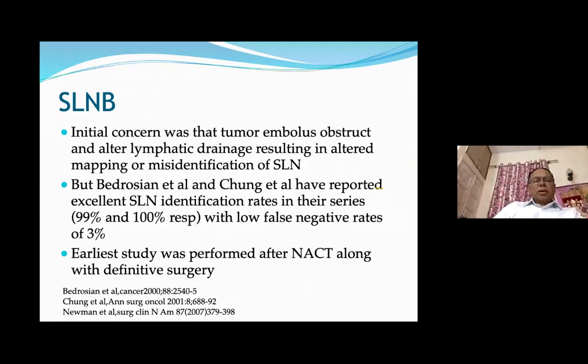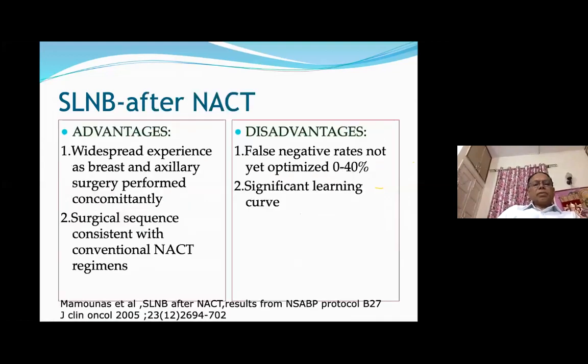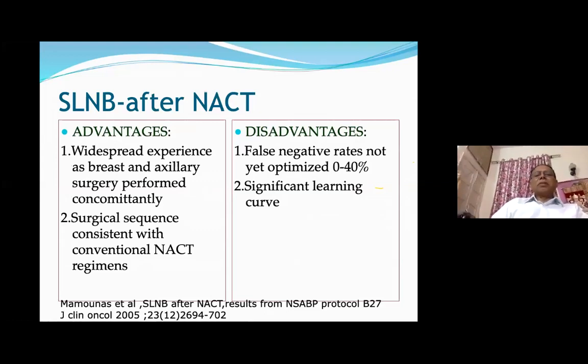Okay, there are some references to sentinel node biopsy in locally advanced cancers. You can read about it, but in general, it has a high failure rate. Okay, and the main problem is high false negativity. So the pros and cons have been stated. You know that sentinel node biopsy aims at removing only the node with the highest probability of involvement, and if it is negative, then we are reasonably certain that the remaining axillary nodes will also be negative.